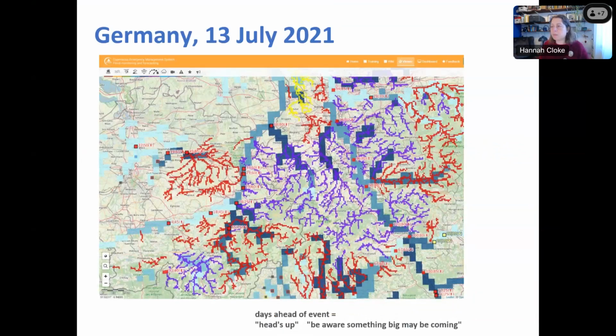So let's quickly flip to Germany, where this is an example of the kind of map that you might get out of the European Flood Awareness System, the Copernicus Emergency Management System.